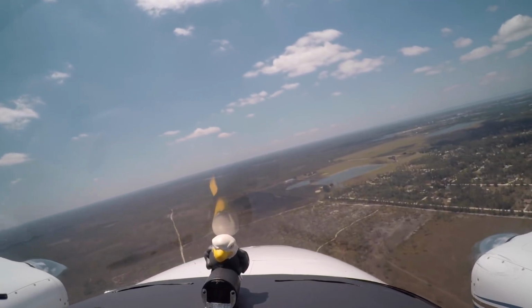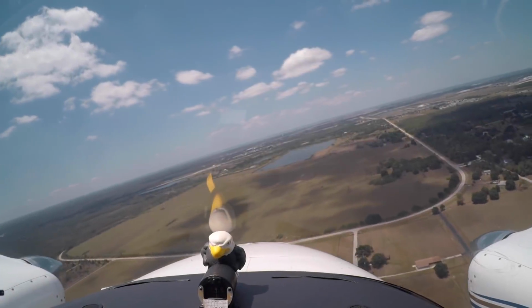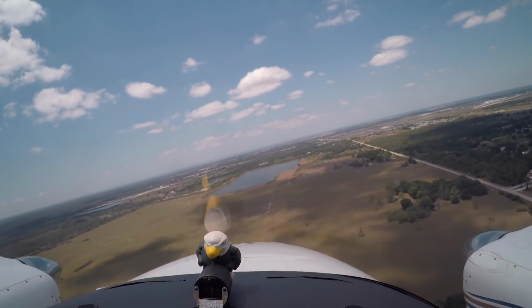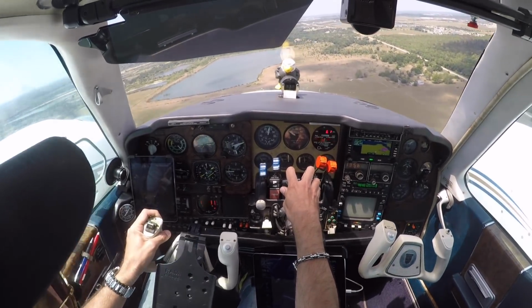Baron 75 Whiskey, go ahead and start the base if you haven't done it yet. It looks like you have. Thank you. That works out good. 500 feet. 3 green, 1 in the mirror, clear to land. Gas, props, mixture. Gas, undercarriage, mixture, props.